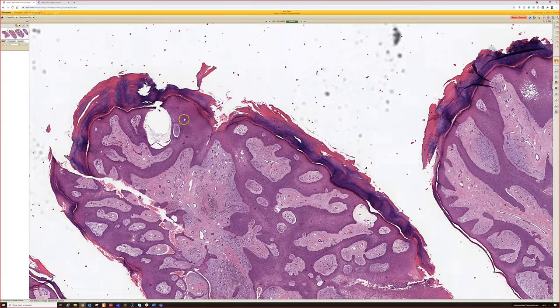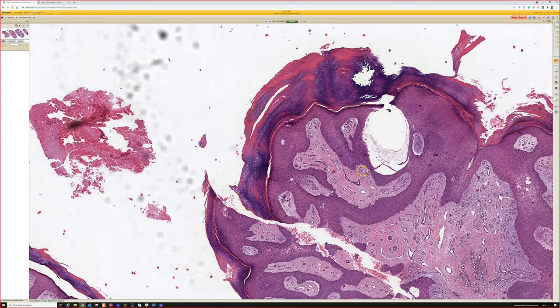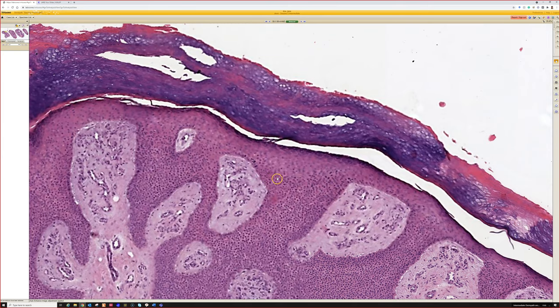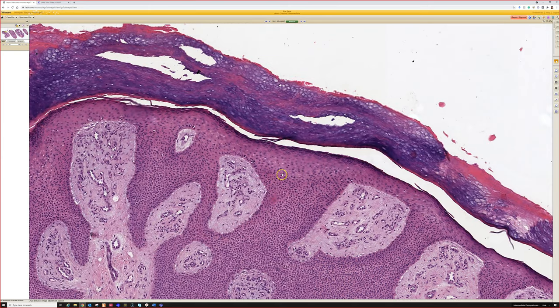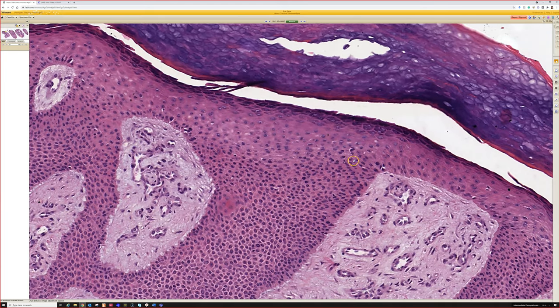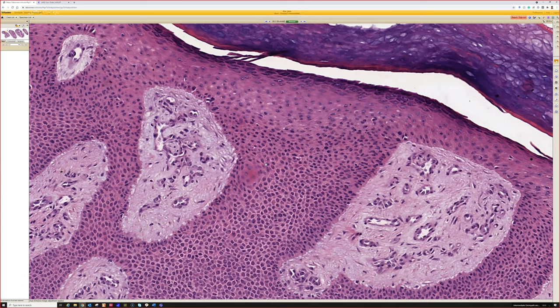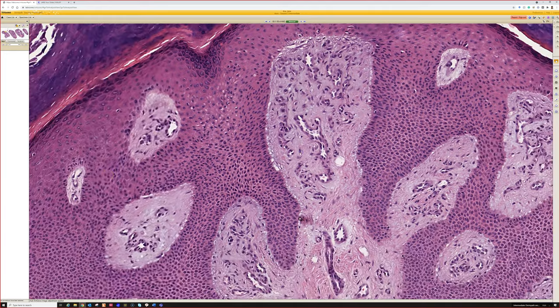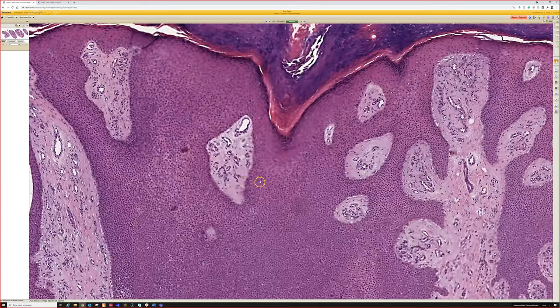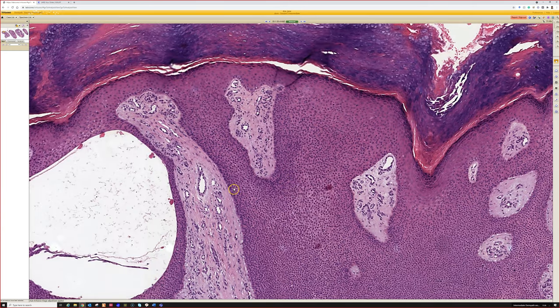The other thing I wanted to say was, another feature I really like for poroma is this. Look at where the tumor interfaces with the epidermis, either above it or to the sides of it. Look at that sharp cutoff. You could draw a line right here and say, this is the epidermis above it, and this is where the poroma starts. It's this very discrete, sharp cutoff, similar to the sharp cutoff we see in clear cell acanthoma, for example. So I find that to be a very useful diagnostic feature. Look again, this very sharp cutoff, that's incredibly characteristic of poroma.